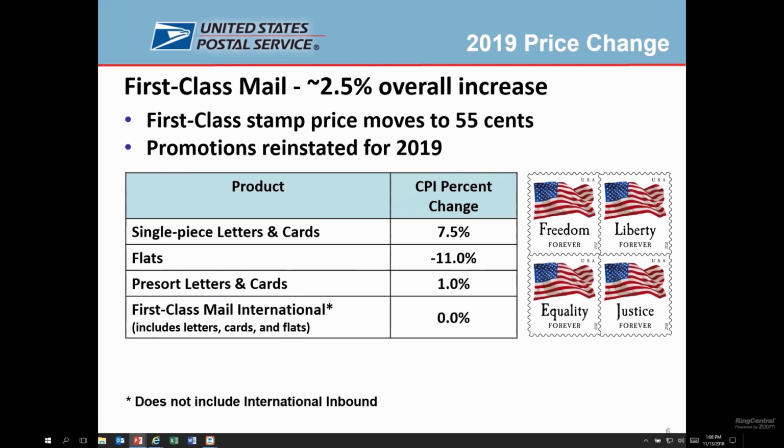You take into account both the piece and the pound part of it. Most commercial flats are over 1 ounce. It also had an 11% reduction. Pre-sort letters and cards saw a modest increase of 1%, and outbound international we did not increase. The prices remained the same. We had a significant increase in 2015, and there's been a significant negative trend here, so we're trying to maintain price to hopefully help to stabilize some of the volume.